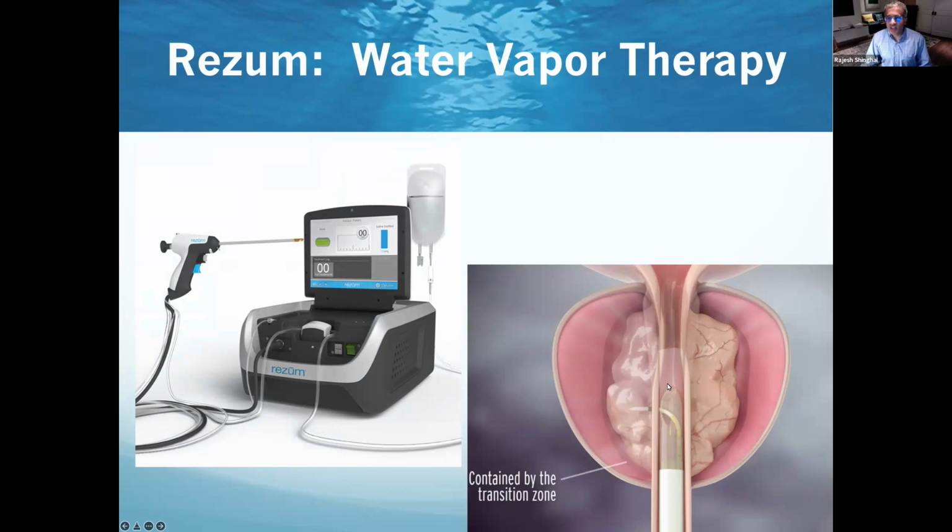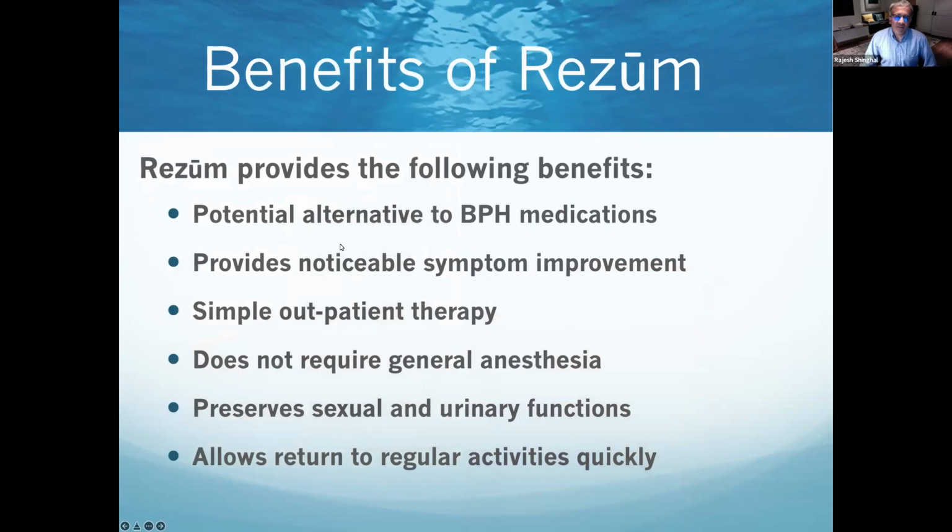The injection is done under some sedation, again in the surgery center. It's about a 15-minute procedure and patients go home the same day. Why is this beneficial? Well, number one, you do see symptom improvement, because what the steam does is it causes the prostate tissue to regress and open up that channel so you have a wider channel to urinate through. It doesn't require a general anesthetic, and it preserves both sexual function as well as urinary function.